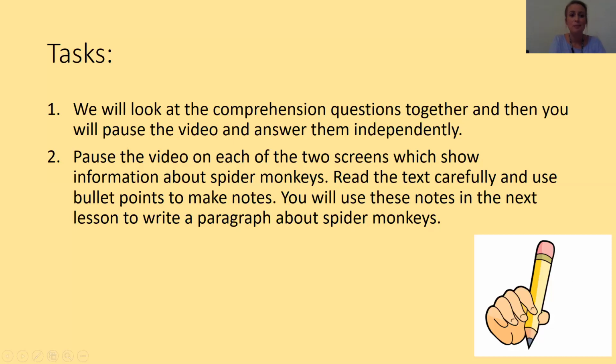Well done, Year 6. So now that you've answered the comprehension questions and we've gone through the answers and you've made your notes, your careful notes about the spider monkeys, we're going to leave the lesson there for today, and you'll need those notes tomorrow for tomorrow's session or the next English lesson. You'll need to use them so that we can write our own paragraphs about spider monkeys, and we'll practice the starts of some of those together, and then you can have a go at writing your own.